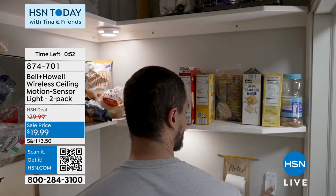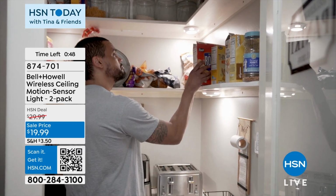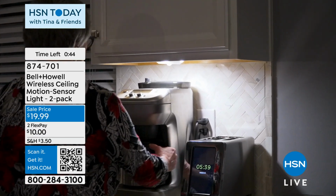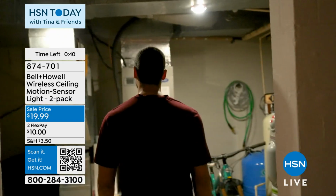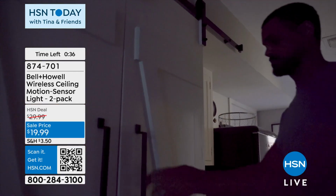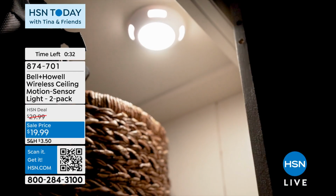Now I'm starting to realize I love that motion activation, that hands-free ability to go somewhere or open something and the light is automatically on. And I know it turns itself off. I love that, but this is my favorite thing about this presentation: the million different places we see this used. I could never show you the amount of places to use. I love these.